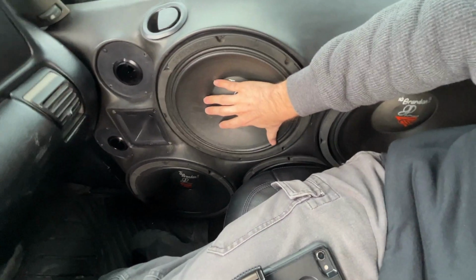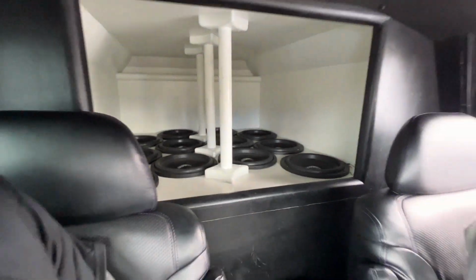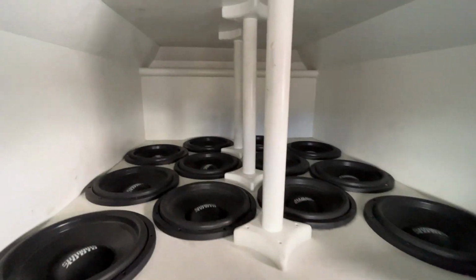Are these 15s? 12s, man, they're really big speakers. Did a good job. I like it, man. This is a really nice box. Really efficient to fit the 6-door with this much cone area. Did you build this? No, I actually bought the truck when it was like that.